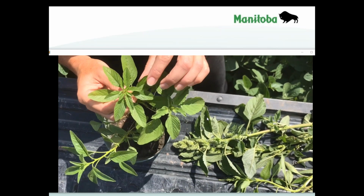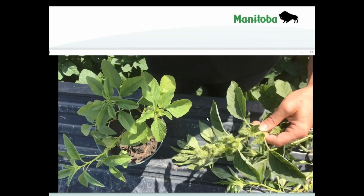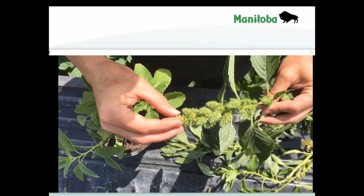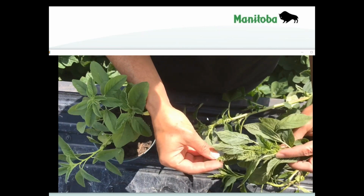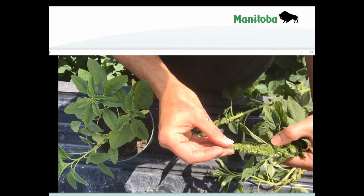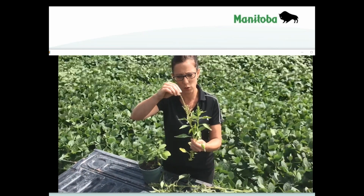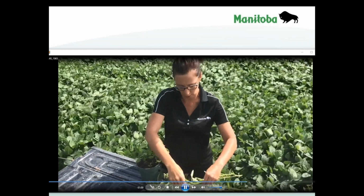It's glossy, looks more waxy, and then a very smooth stem. When we get a little bit older, red root pigweed has a compressed head, lots of seeds in there, but it's short and thick. We have another one in Manitoba called green pigweed, has a slightly longer head, as you can see here, and a little bit spiky looking. And really, once you start to get into water hemp, you'll start to see that it is quite long, quite different. And again, those glossy leaves and a lighter green color.